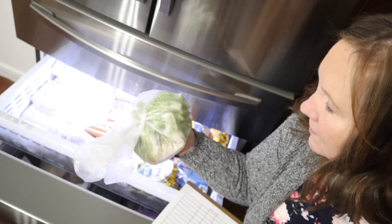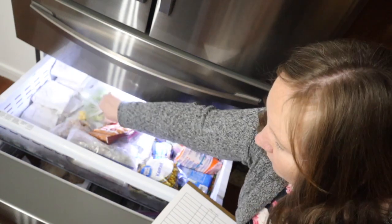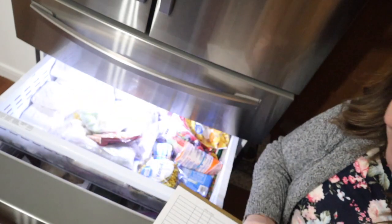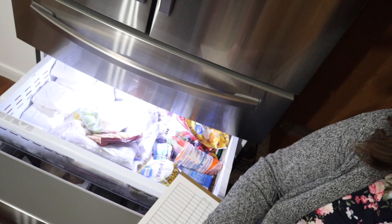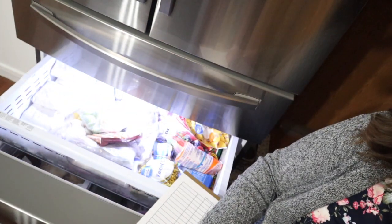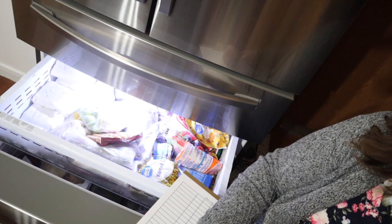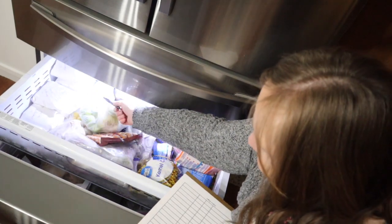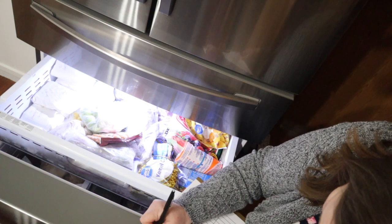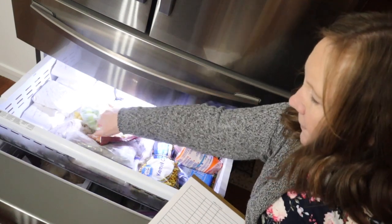This is celery pieces for chicken broth. I have 1, 2, 3, 4, 5, 6, 7, 8 packages of 2. These are the hamburgers I was telling you that I already had made up. I actually did that for the grill. Hamburgers. What did I say? 1, 2, 3, 4, 5, 6, 7, 8. That's what I thought. Okay. Times 2.